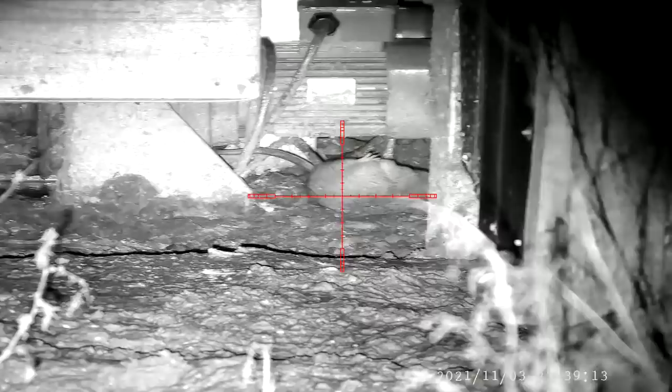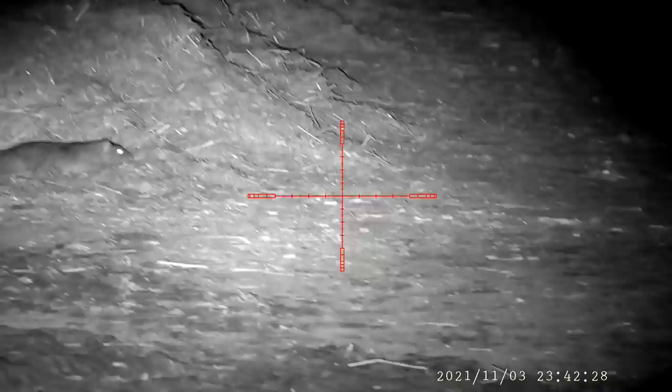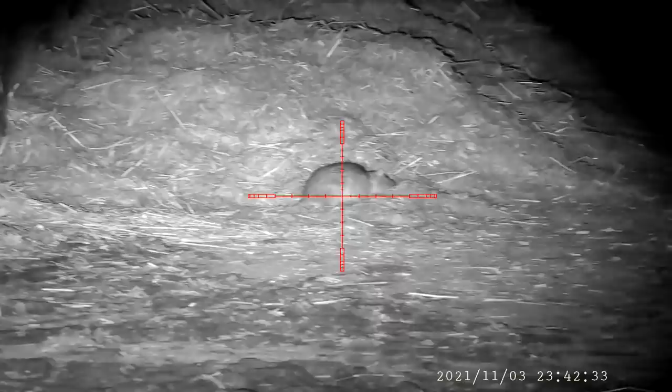If you've been wondering how well these slugs work in sub-12 rifles, then this next shot shows their extra stopping power. The rat didn't move an inch after impact, and this is why I still use them.